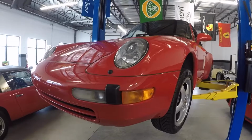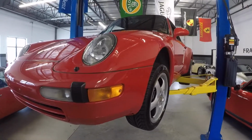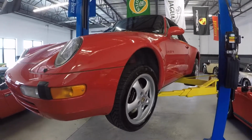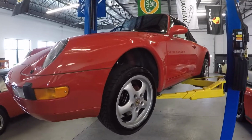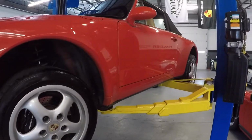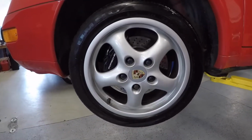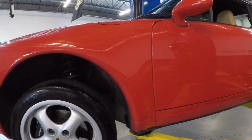This car I obtained from a 70-plus-year-old lady who's driven Porsches all of her life, and she obtained this car when it had 3,000 miles on it. Drives it very infrequently. Notice how straight all the body panels are. No door dings. The wheels on the car have the original finish and they look brand new. I'll try to point each one of them out as we go around.